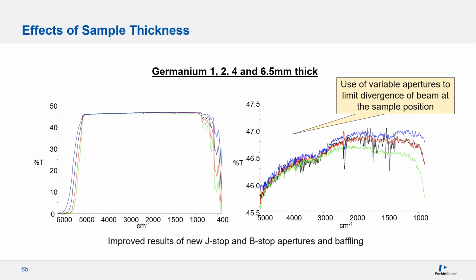The trade-off for this is lower signal throughput, which can be addressed by lower spectral resolution scans or higher averaging while maintaining high ordinate accuracy. This has been tested using germanium windows varying in thickness from 1 to 4 and 6.25 millimeters thick. For these thicknesses, the differences in transmittance tend to be less than 0.2% T above 1000 wave numbers, or 10 microns, where absorption is negligible.